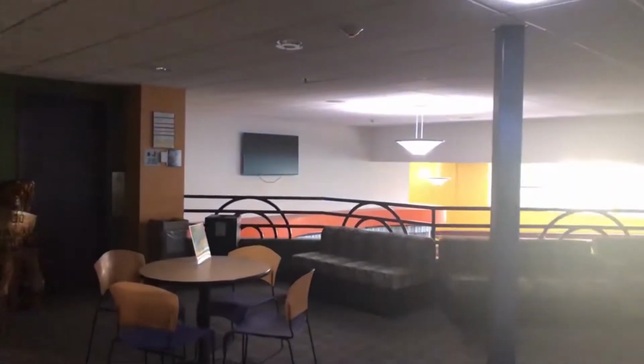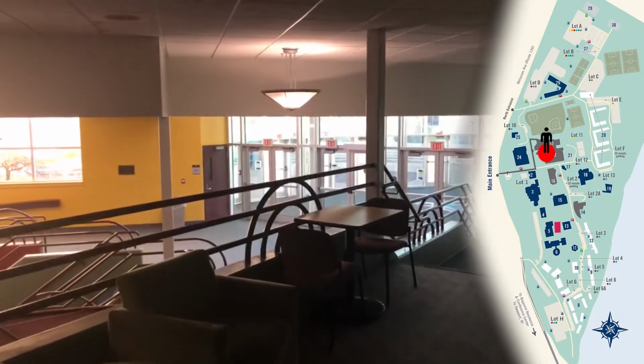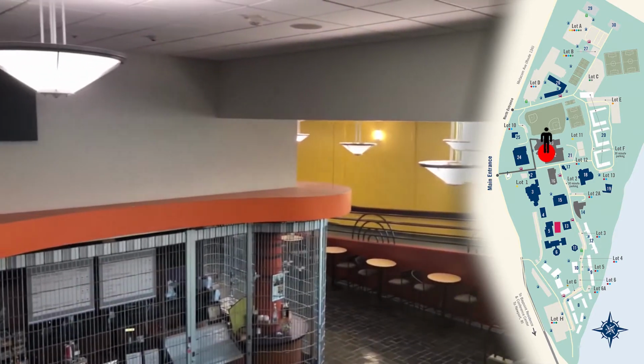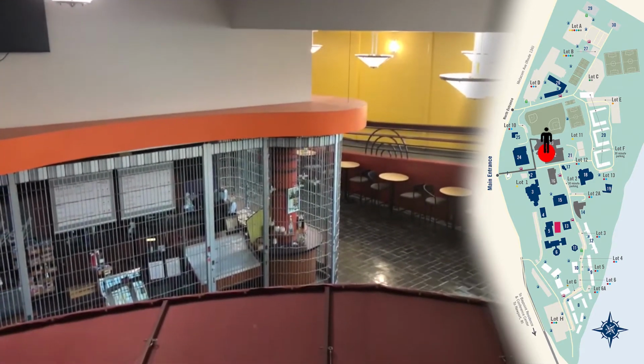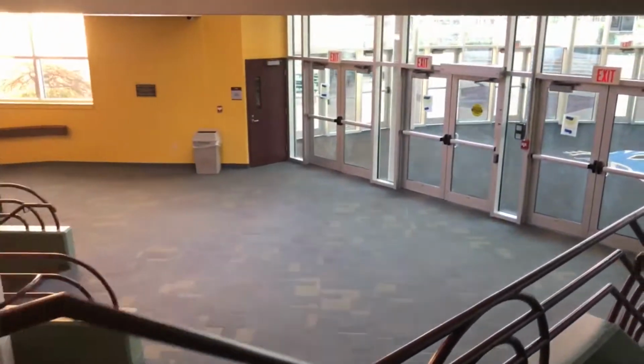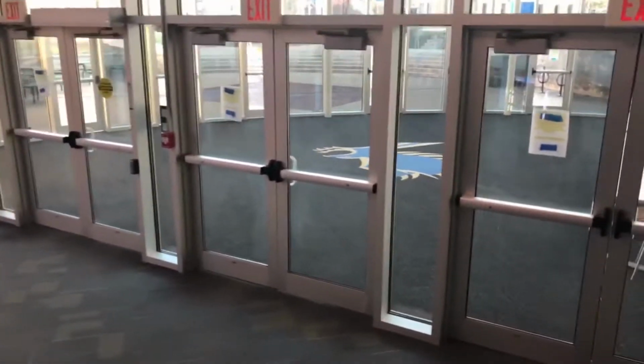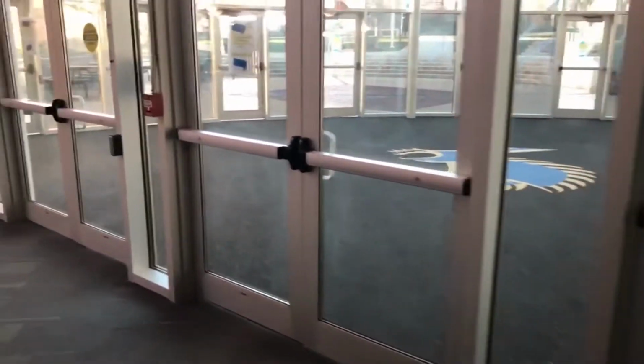This is our... unfortunately it's rather dark and quiet in here at the moment, but this is kind of a hang space for students. And we also have our Hawk's Nest, which is a kind of smoothie bar, and they offer coffee, any type of snacks and grab and go lunches and things in there, so you can check that out. This is the main entrance that's been locked this week, but that's where you normally enter.